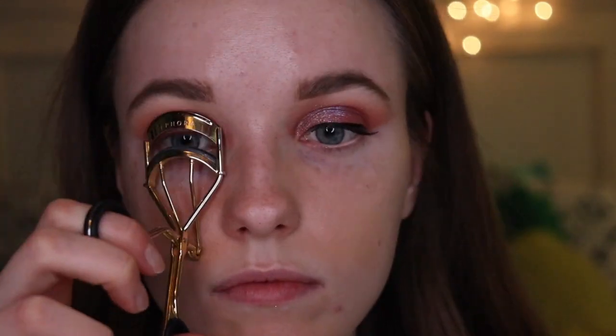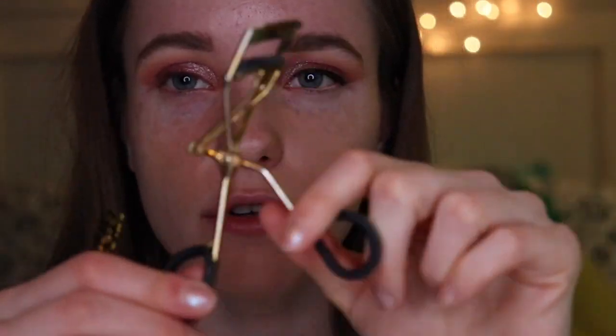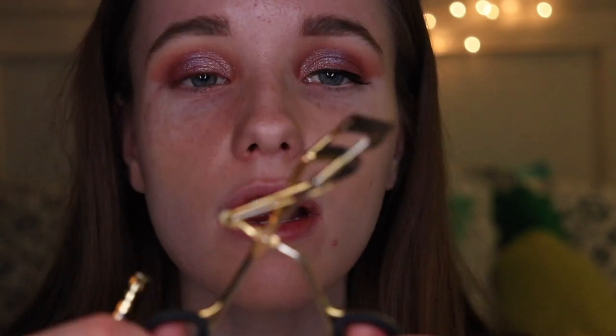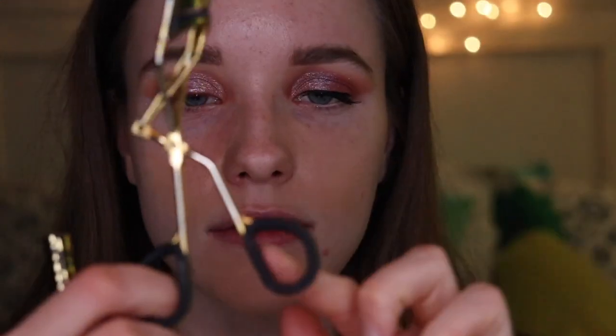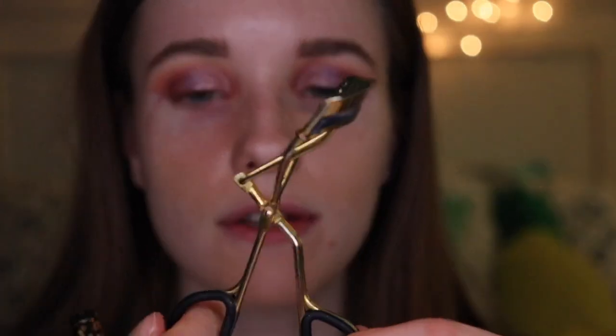I'm gonna curl my lashes. I didn't mention it, but this is a Sephora eyelash curler, and I'm super sad, and I say this in every video, but they don't carry this anymore. I carry two similar ones, but these little black rings in here are mainly the reason why I love it, because it's very easy to hold and grip.